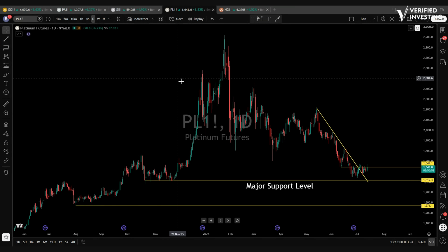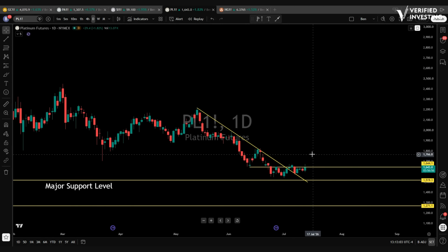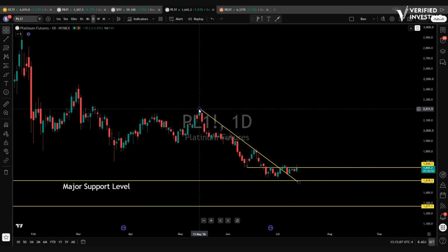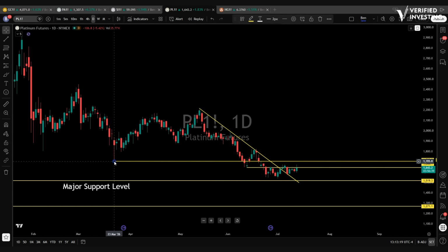So PL1, platinum futures, is doing a little bit better job of breaking an uptrend or a downtrend. Pivot top here, secondary hit, third hit, fourth hit. Price got above it, but never closed with a continuation move above this low pivot. And as you can see, we still have to get above this low pivot right here at 1705.8.